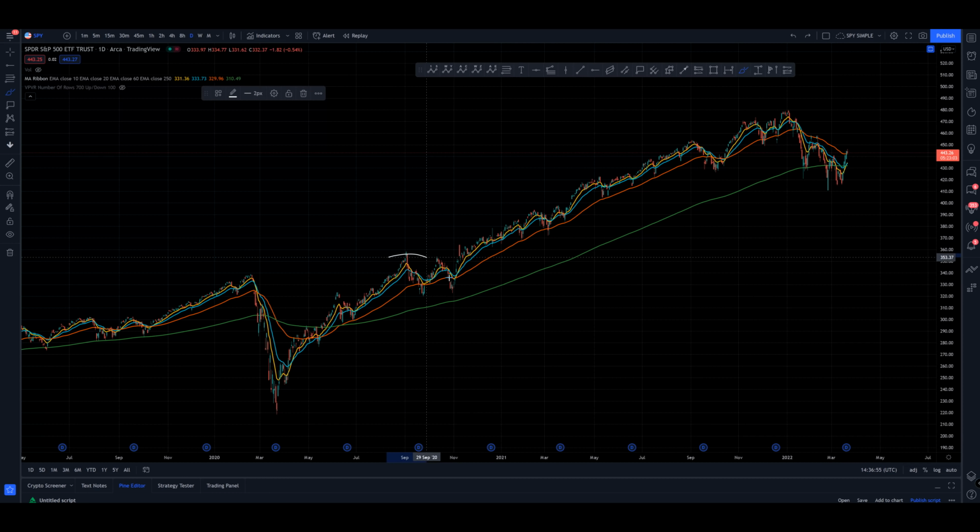Now you might say, well, that was a pretty big pullback, and I'd argue no. I'd argue that was a significant pullback, the March 2020 COVID crash, right? I'd argue that this is the most significant pullback we've had since, and therefore it stands to reason that this is a 1 and this is a 2.